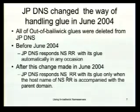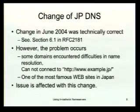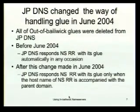Now, the main subject. JPDNS changed the way of handling GLUE in June 2004. All out-of-bailiwick GLUE are deleted from JPDNS. Before June 2004, JPDNS responds NS RR with its GLUE automatically on any occasion. After this change, JPDNS responds NS RR with GLUE only when the host name of the NS RR is accompanied with the parent domain.